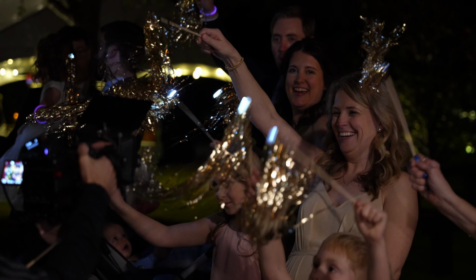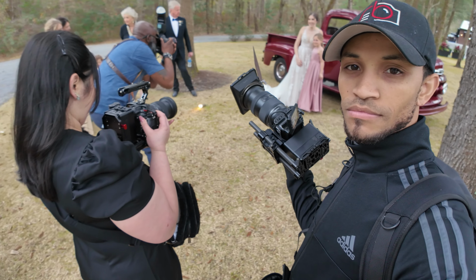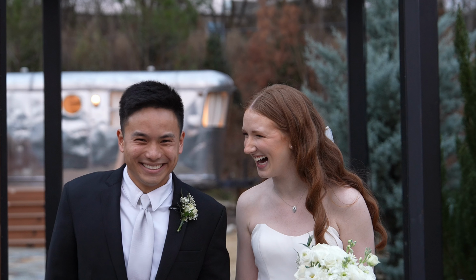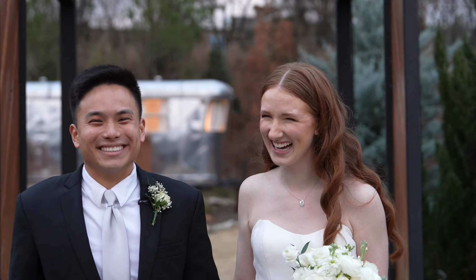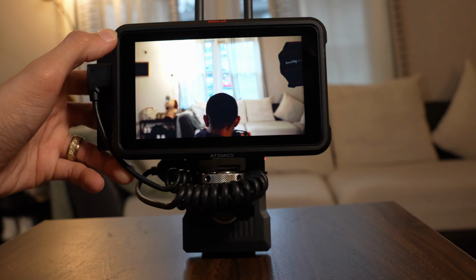I could recommend a bunch. Now, I'm using the Atomos Ninja 5, and the reason why I like that one is because it allows me to record on it and also output from my FX3 to raw image format. The small camera monitors on the cameras are just way too small, and they don't present colors, information and data accurately. Having a really good monitor that tells you the truth is going to help you expose and really get the best image quality possible.